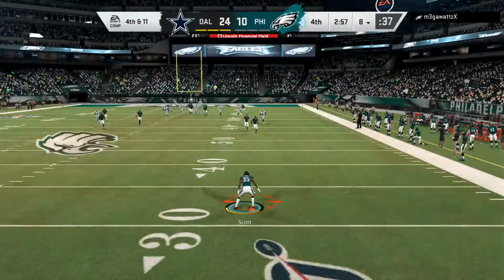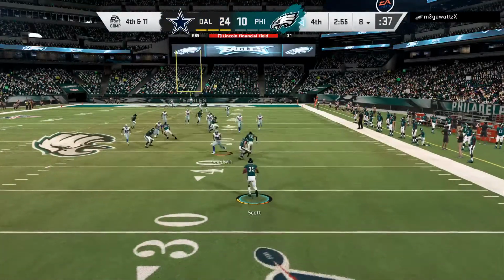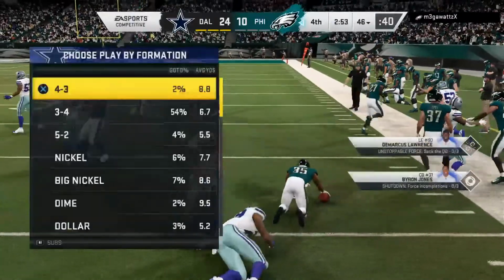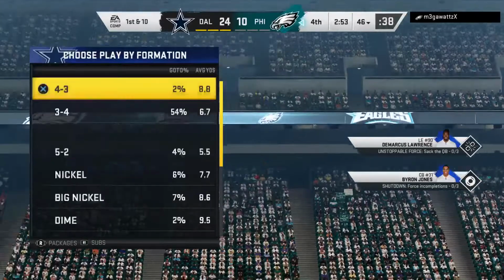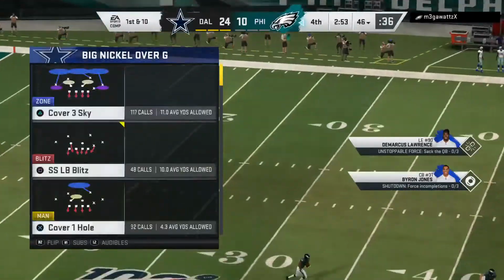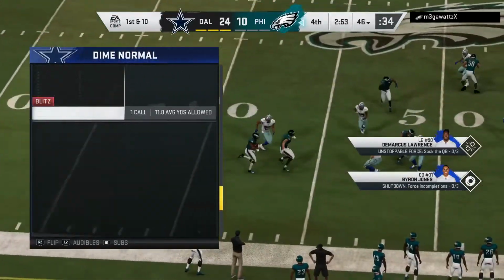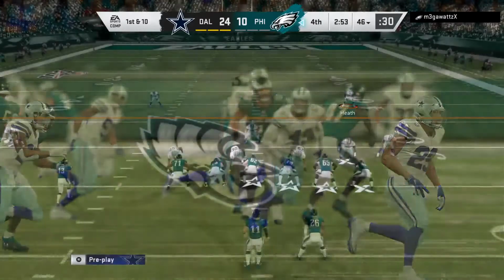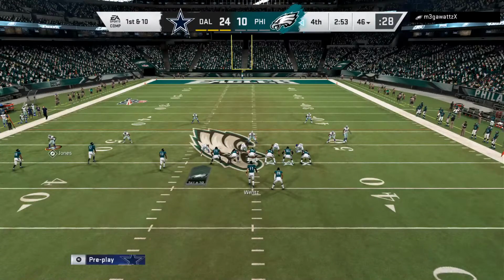So from their own end zone here, this kicks away. And it's fielded at the 34. 12 yards on the return that time. And the Eagles will have it, taking over 1st and 10. The Eagles offense set to begin their next drive.